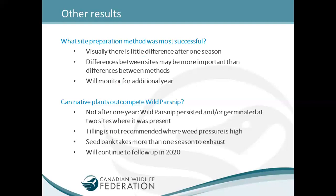So what can we say on a couple of our other goals, particularly about site preparation? Is there any difference between treating a site as is recommended with herbicide versus not, and just mowing and tilling? What we can say is that visually, there's not a lot of difference yet after one season. I'm suspecting we might see that difference augment in the coming season. At the moment, it looks like the differences between the sites could be more important than the difference between methods. So we have to go into that data a little bit deeper and also continue to monitor that, because it's an important question for us and for our partners.